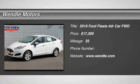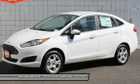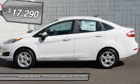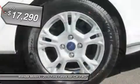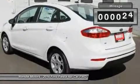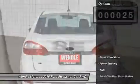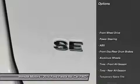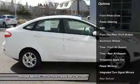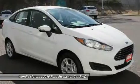Priced to sell, $1,000 below MSRP. Great gas mileage, Bluetooth. This 2016 Ford Fiesta SE is Oxford white with a charcoal black interior. This Ford Fiesta SE comes with great features including Bluetooth, automatic headlights, keyless entry, rear spoiler, and tire pressure monitors. It is rated at 37.0 mpg on the highway, which is fantastic.